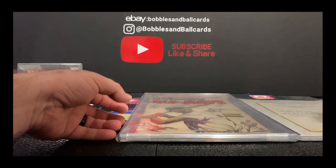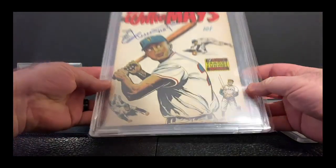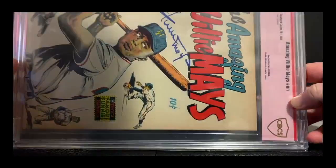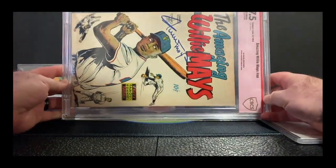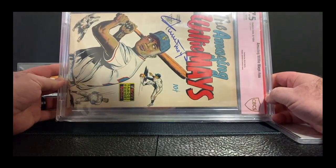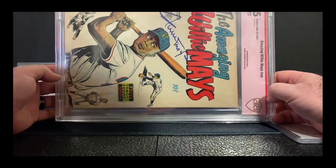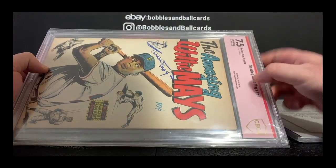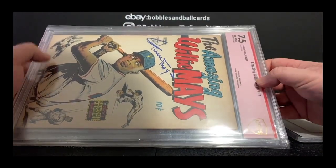First item here is a really cool piece. It's going to be hard to show. I'll turn it sideways so you can see the whole thing there. But it's The Amazing Willie Mays. It's a comic book from 1954. It's graded by CBCS 7.5.